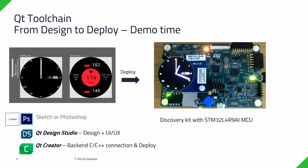In today's demo, I will import a smartwatch artwork from Photoshop by using the Qt Bridge. The imported artwork will be used in Qt Design Studio to auto-generate the QML code. In Design Studio, I'm going to add a swipe view between these two screens. I will also animate one of the needles. Later, the project will be passed to Qt Creator, where the developer can add the C++ backend logic, and compile and deploy the application on the desktop and even on an MCU. I will use Qt for MCU for my demo.